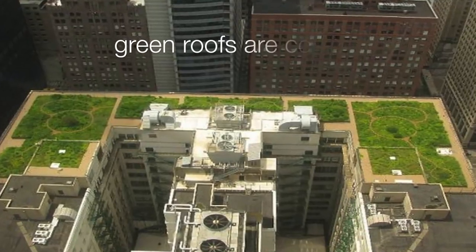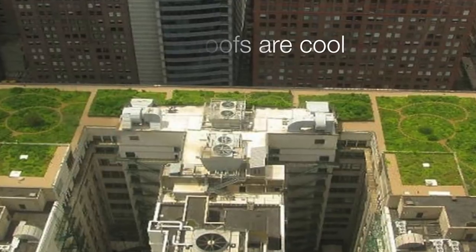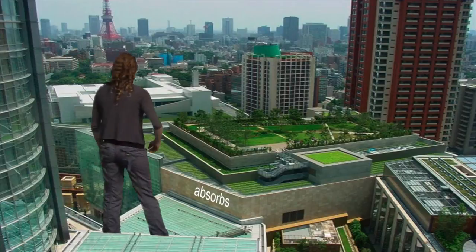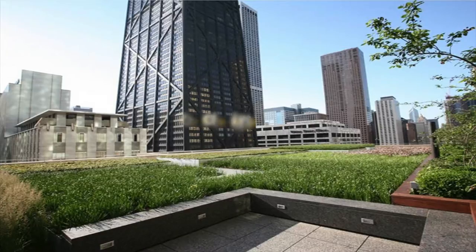Green roofs are cool. They're beautiful, but they're cool too. Like they actually help cool the city by reducing the heat island effect. That's when all of the cement in the city absorbs heat from the sun and radiates it back. Plants help mitigate the heat island effect by holding and releasing moisture, cooling the air.